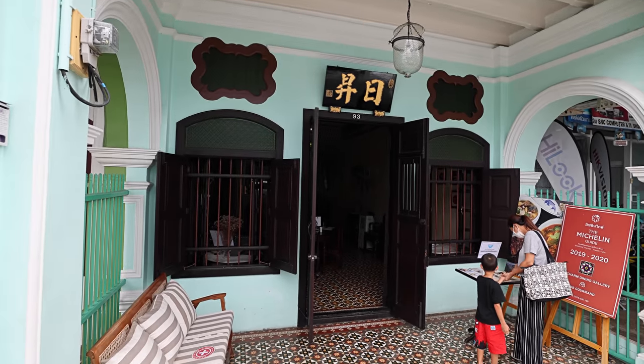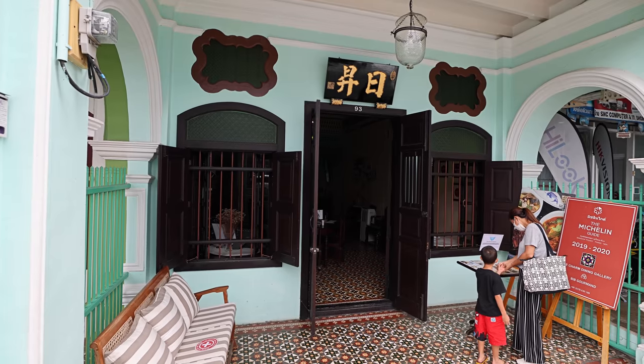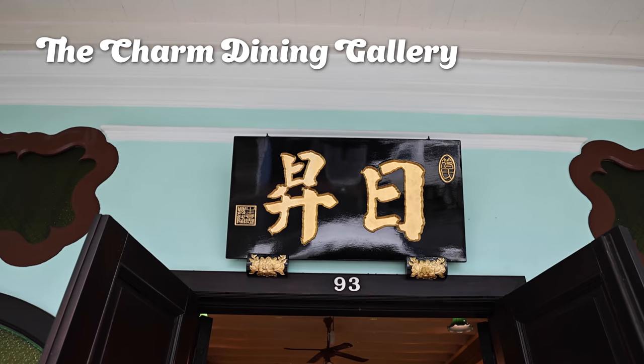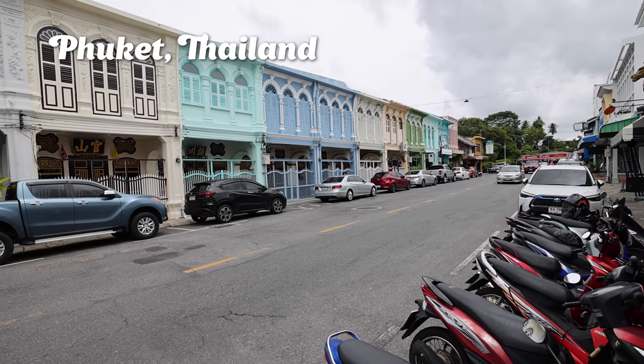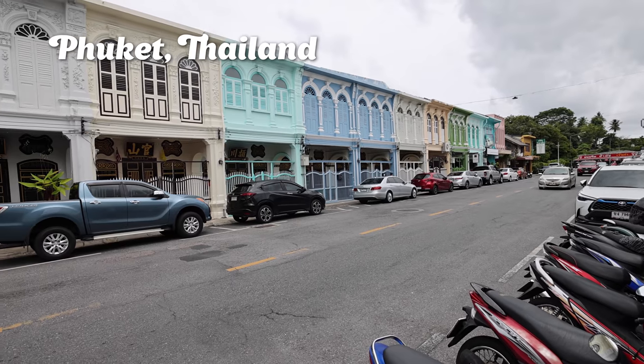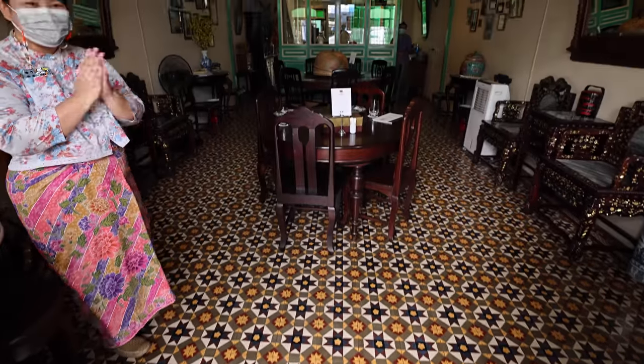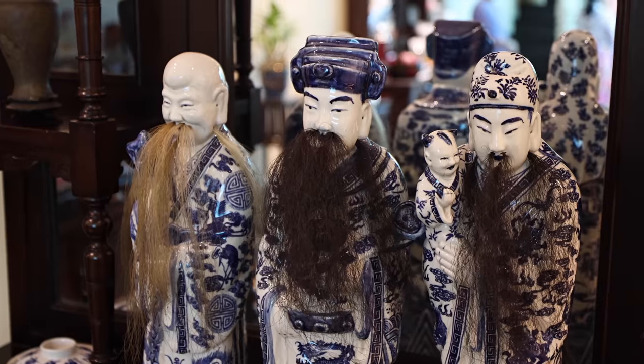And here we are, welcome to the restaurant. Again, the restaurant is called the Charm Dining Gallery. I believe they include dining gallery in the name because you should see the decoration. We'll go on a full tour and see the inside, but the decoration, the antiques, it's a living piece of history. It's a museum at the same time as a restaurant. I love these tiles at the entrance. Sawadikab.